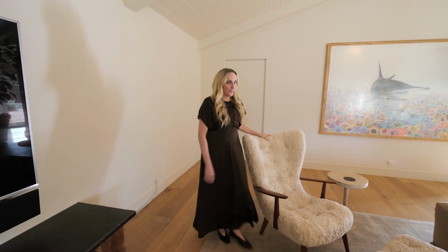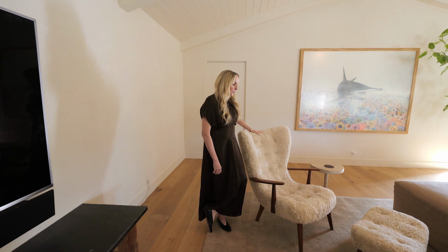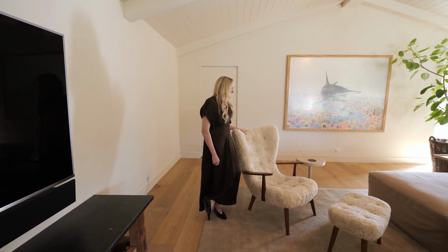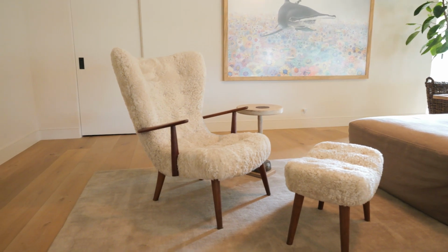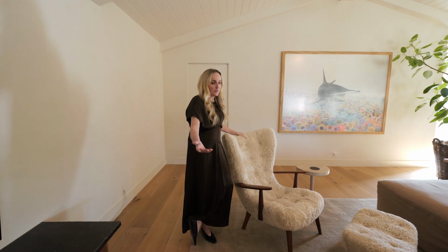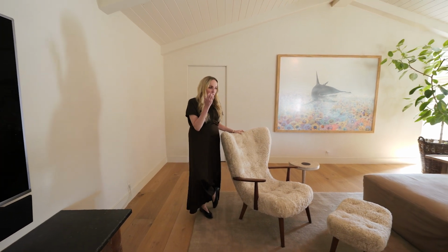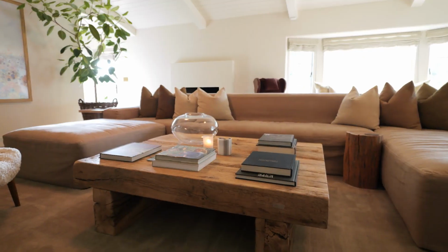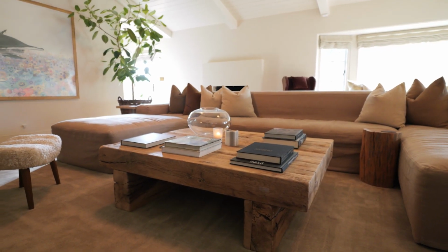Another coveted furniture piece is this Prague chair. This will stay with me for the rest of my life. It's reupholstered in a beautiful creamy shearling. We did a custom mohair area rug scaled to fit the room really beautifully. And then this is a coffee table that I designed and built for my furniture line, Sarah Solis, as well.